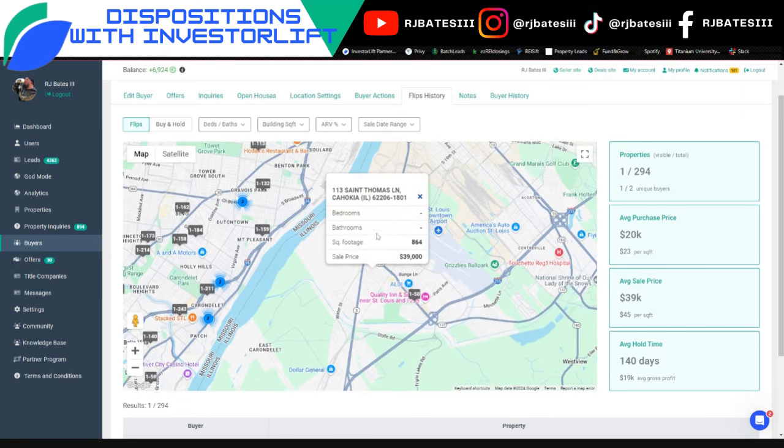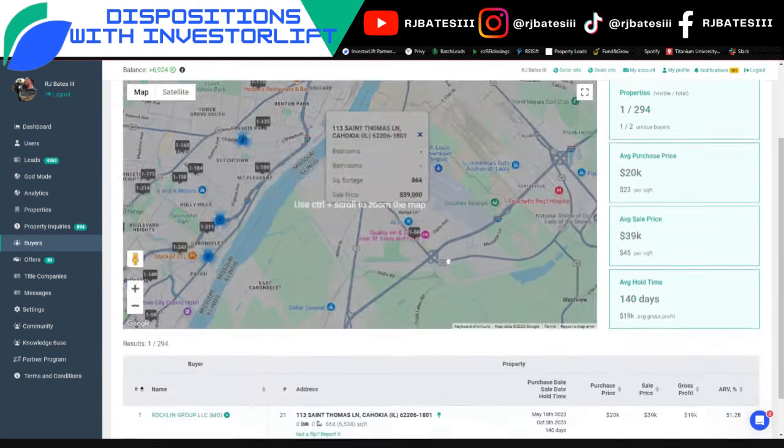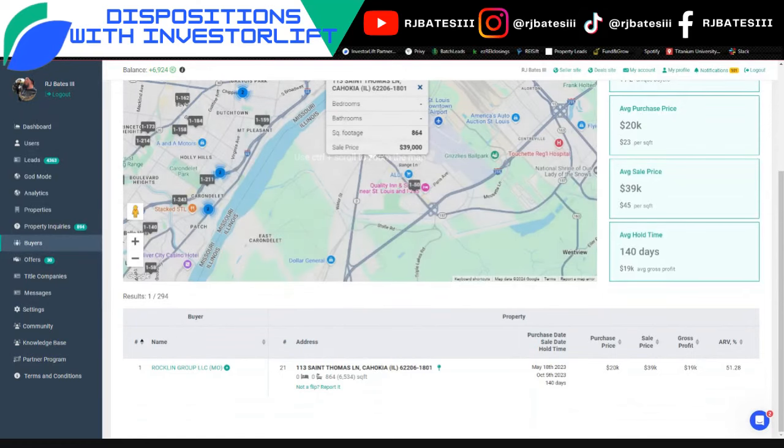So we click on the first one. Shows a sales price of $39,000. We can scroll down and we can see it was 113 St. Thomas Lane, Cahokia, Illinois. He bought this on May 18th, 2023, sold it October 5th, 2023. So he owned it for 140 days. He bought it for $20,000 and he sold it for $39,000. And you're like, that doesn't make sense. All right. Could have been a wholesale. It's what it feels like.